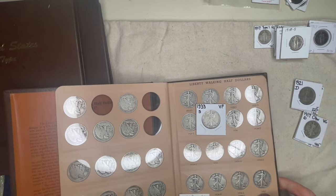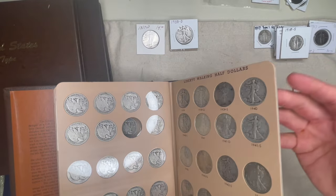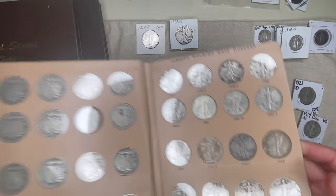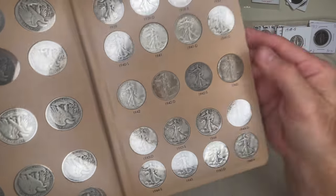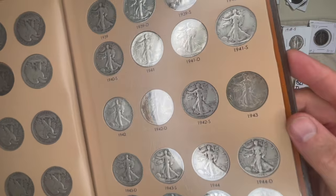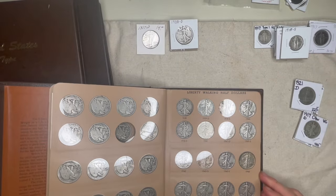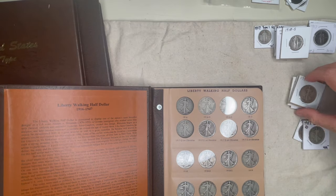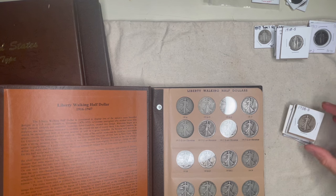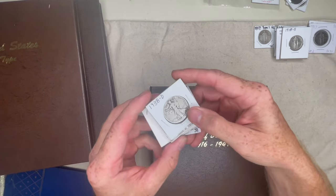And I will come back and show you these put in here at the end. And this last page is full. That one, I don't know if you can see, it's got a little rainbow toning. So, okay, those are done. That finished up the Walkers. So, really cool. Got a good deal on them.